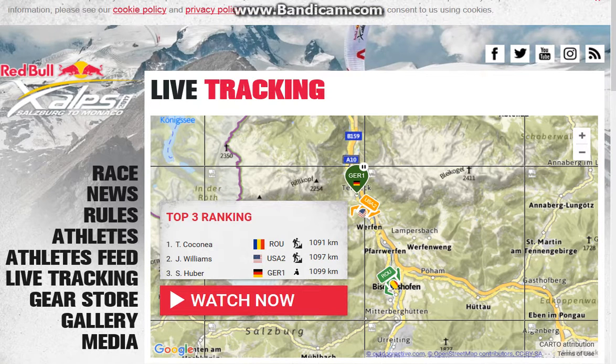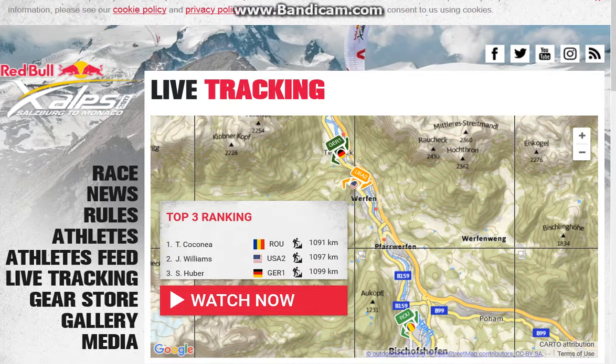We got the Red Bull X-Alps. It started its paraglide backpack hiking race across the Alps in Europe. It started yesterday. Looks like bad weather, and they're on a foot race. This is probably the best sporting event to me, minus WSL, so I'm going to try to follow it a little bit. Red Bull X-Alps started just about yesterday, so maybe check that out if you're into watching some crazy people. I think it'll be better once it's over and you get a big recap.